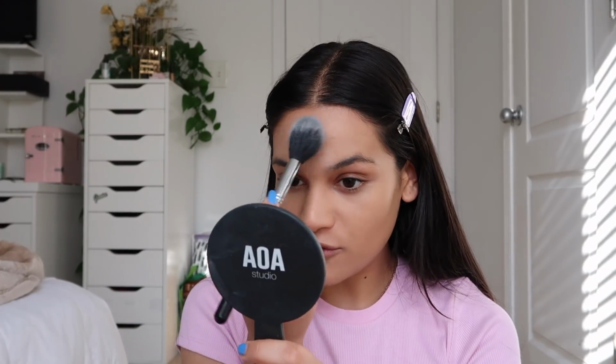I don't know if you guys remember this, but Patrick Starr did a collaboration with MAC a few years ago, and they came out with a setting powder that literally broke the internet. People were obsessed with that setting powder. It was sold out forever. I did manage to buy one of those setting powders and I loved it. It was seriously the best. People were right for saying that it was so amazing.